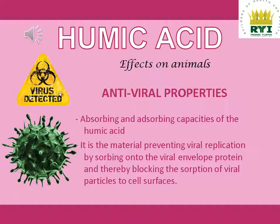So Kinghumivet enhances the immunity of the animals. It has the antiviral properties. So the growers might not use injections. They might not use vaccines if they use Kinghumivet from the start.